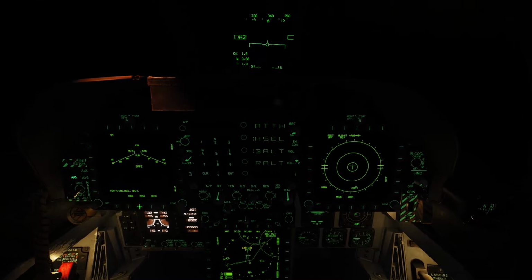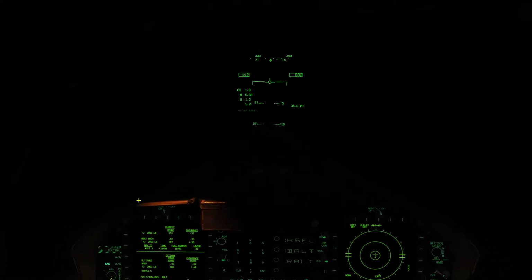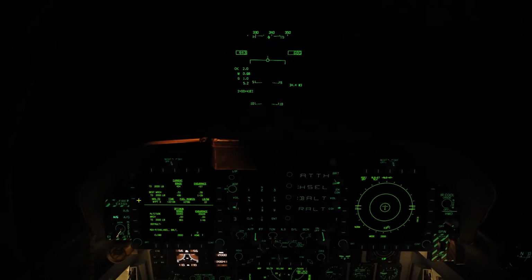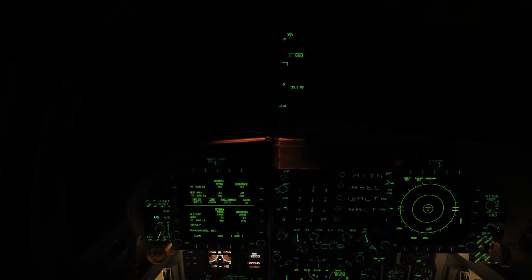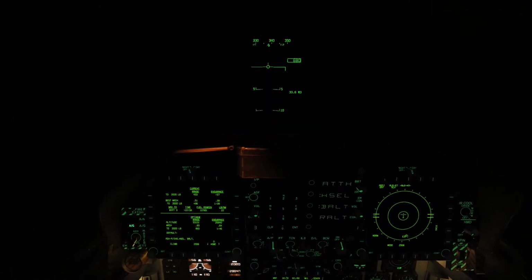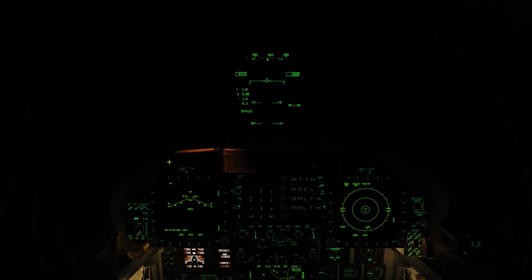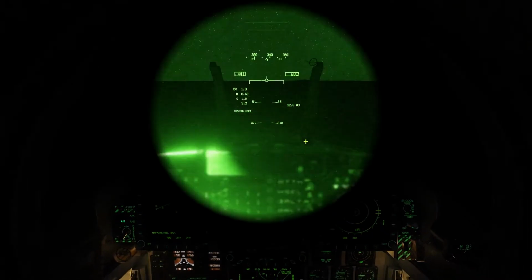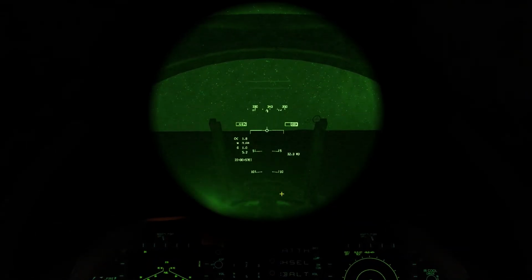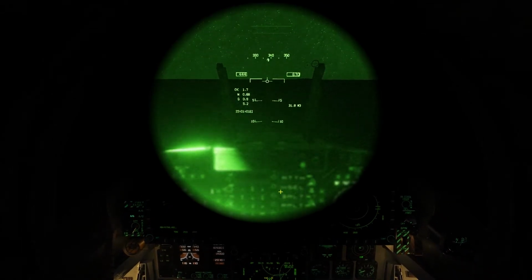I'm going to briefly check the FPAS page and verify roughly what our most efficient speed is at this altitude. Not that I really care, but it's roughly Mach 0.51, so I'll just write that down and bear it in mind if our fuel situation gets kinda iffy, but I'm not too worried. I'm gonna drop below 500 feet here.